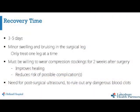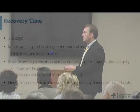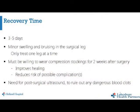So here we are, 3 to 5 days is the average recovery time. I'd say the number one complaint is minor swelling and bruising in the treatment area. So the vein we treated will be a little bit sore and a little bit bruised. We only will treat one vein, really, I should have written vein, not leg, at a time. And there's reasons for this, and again, it's minimization of risk and prevention of post-op complications.